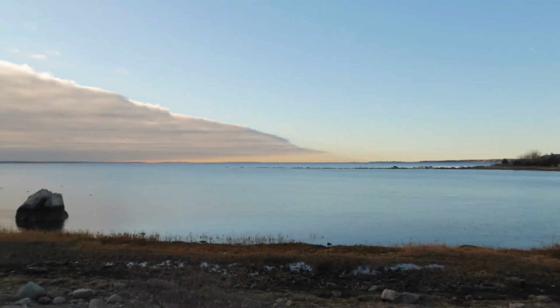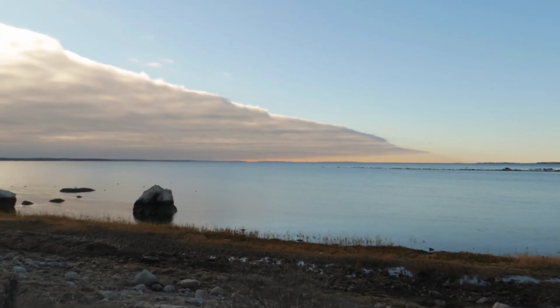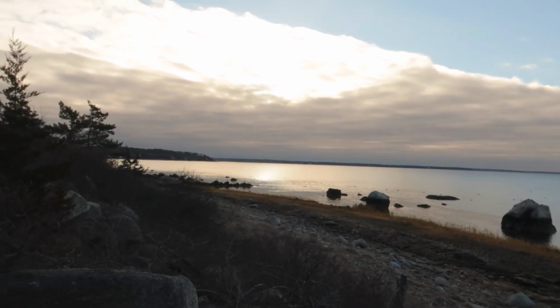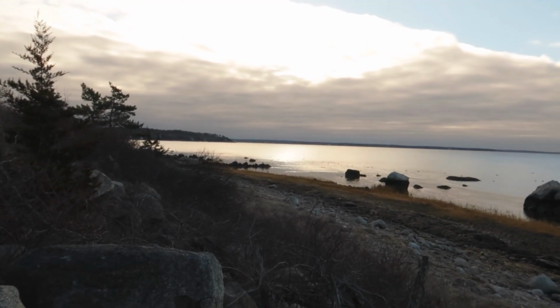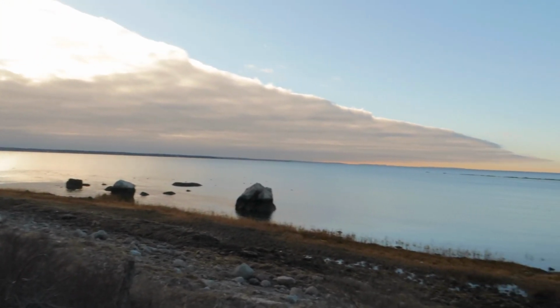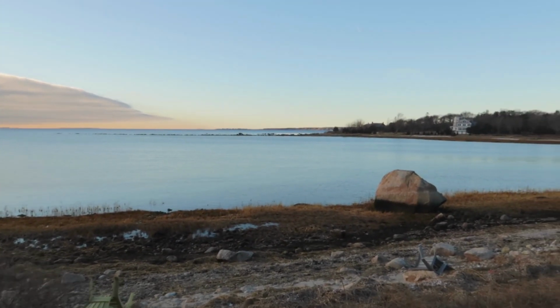Can you see that line of heavy clouds? See how that front is pushing it in? You can just see them rolling. So if you look off into the distance there, you can see how dark and foreboding those clouds are. Are they snow clouds? Haven't a clue. And I wouldn't mind a bit of snow just about now.